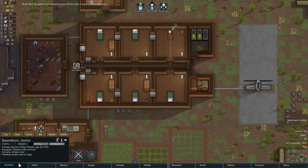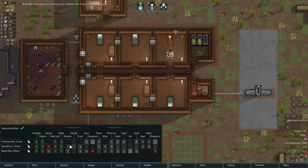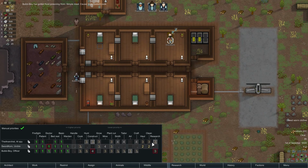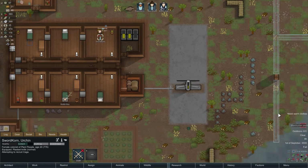Feeding a simple meal. Oh, you know what? Probably because I have Warden as the main thing, so you do need to feed him. But once you do that, you should go towards hauling as your main thing. Let's keep an eye on Swordcorn, see if he does that. Attempting to recruit, that's fine. If it succeeds, that's good. Resistance has changed. Oh, we got a Manhunter pack.